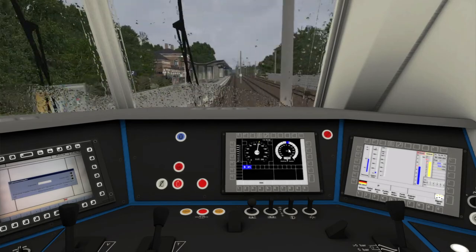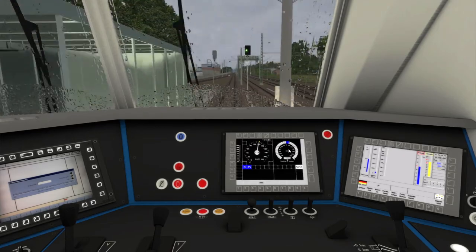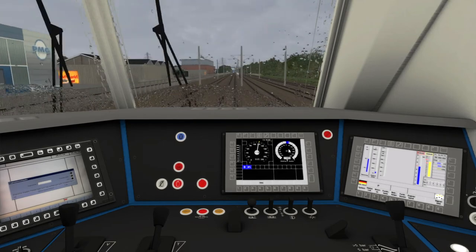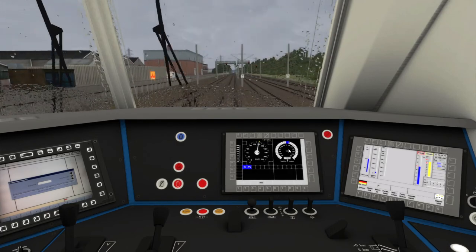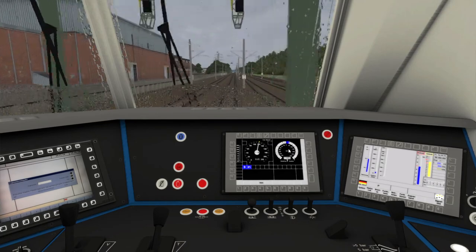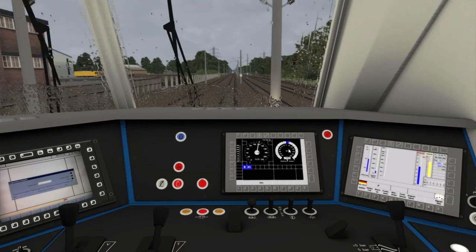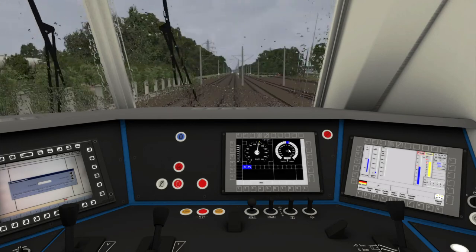That's the main points. So operations, they run all over Europe. They run in Germany, Austria, some can run into France, Switzerland, Italy, Hungary, Poland. Spain as well, so they run everywhere. Romania, the Netherlands. They've run in the Channel Tunnel, Czech Republic, Slovakia, Croatia, Slovenia. Pretty much everywhere, which is kind of cool.